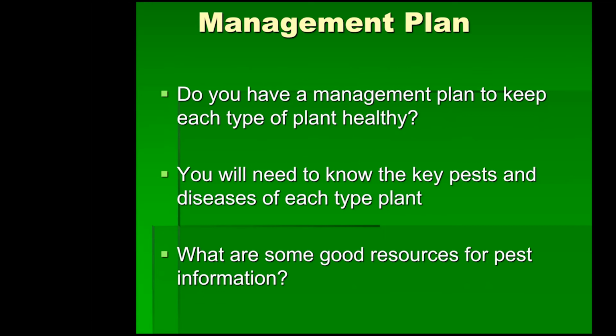Dr. Windham talks about it. I talk about it. It's in a lot of our publications. So you can pretty much map out, for this type of plant, I need to look for these diseases, these insects. Depending on what time of year it is, if there's something bothering it, you have a good idea of what it is. So we have a lot of resources for pest information. Some of you, the county agents, are well aware of these, but others might not be.